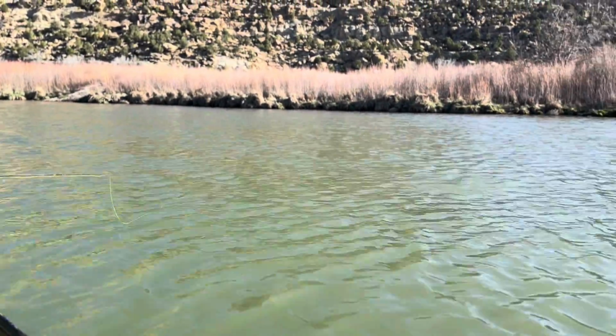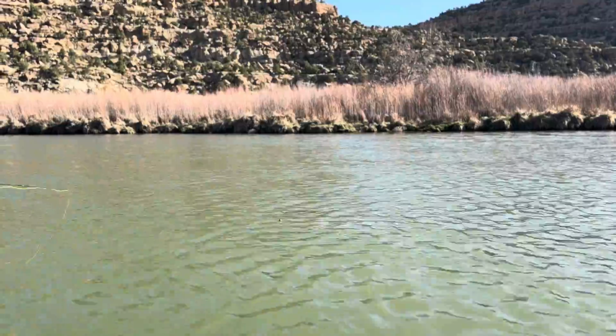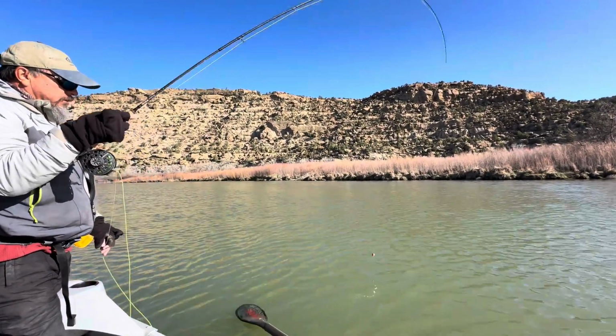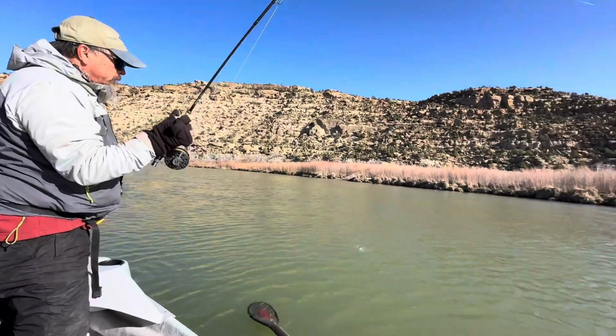Did you see that fish come up right there? Big sucker. Yeah. Seems like the fish are holding a little bit tighter to us. What I like to do sometimes too is get a lot of slack and throw it downstream. Let it tighten up just like that. See, he hit it right when I was getting ready to move that thing. That was a solid eat. Yeah, he hit it pretty good. Nice fish.